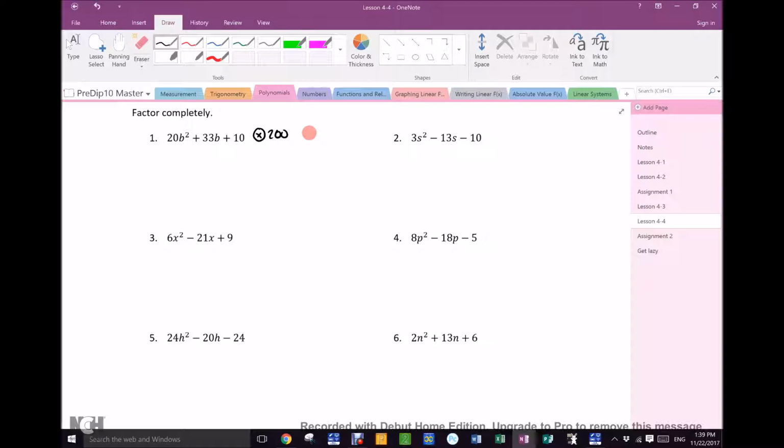I don't know, man. 10? Is it 1 and 200? Is it 15 and 18? No. Is it 2 and 100? No. Is it 4 and 50? No. Is it 5 and 40? No. Is it 8 and 25? Yes. So that is B plus 25, but it's not plus 25, it's 25 divided by 20.